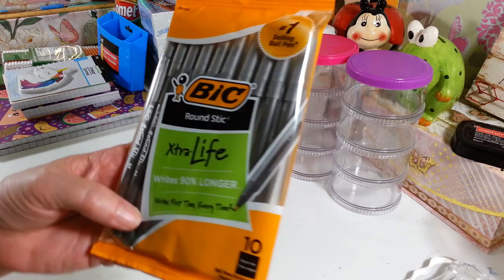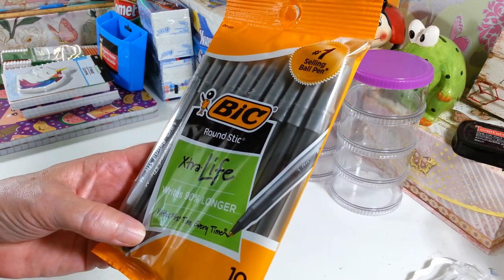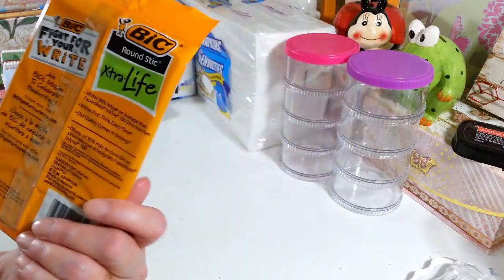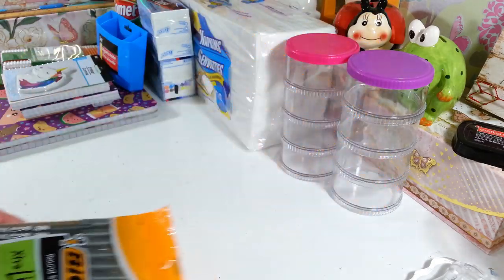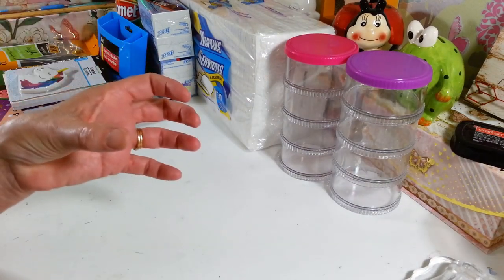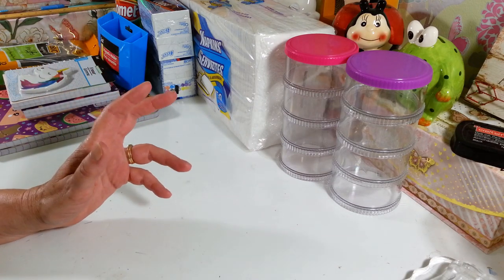And I picked up a pack of the 10 Bic pens. I like these a lot. These are the medium, and they write in black. And I buy these all the time. I have no idea where they go, but they just keep disappearing on me. I put them all in the container, and everybody uses them, and I never see them again.